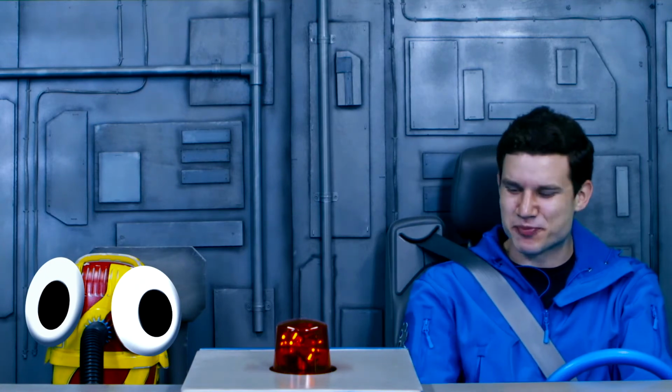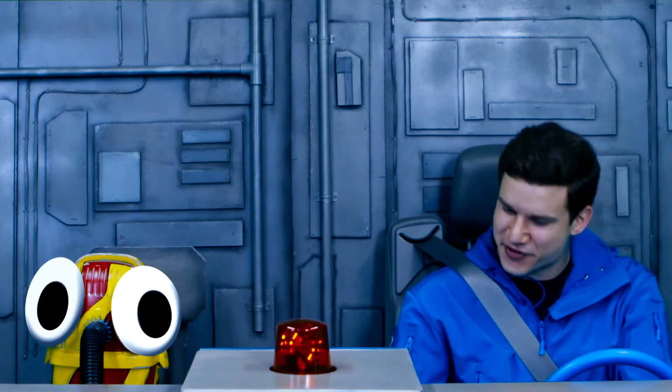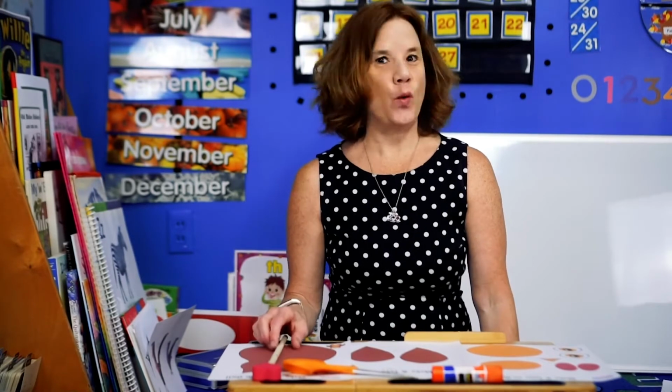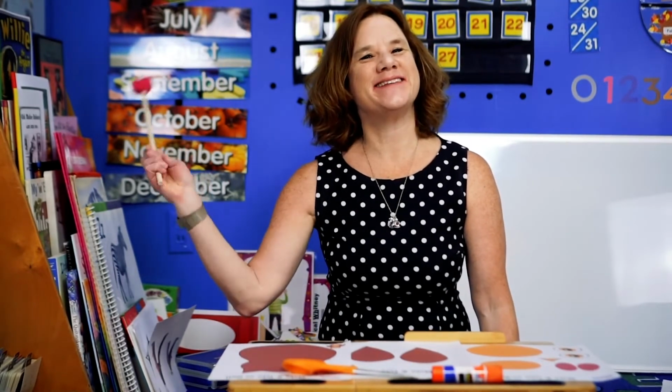That's right. All right, let's bring on Mrs. Hamilton and create our owl craft. Well, hello, Snoozer. Are you ready to make your craft? Of course! Well, today, we're going to be making an owl, and it looks like this.